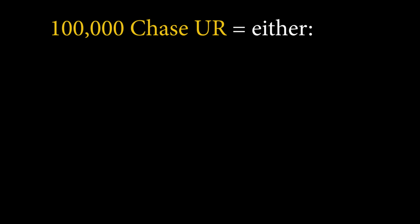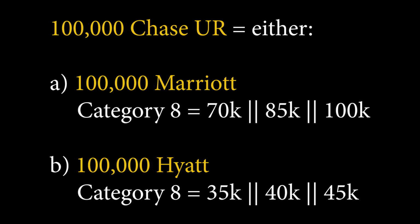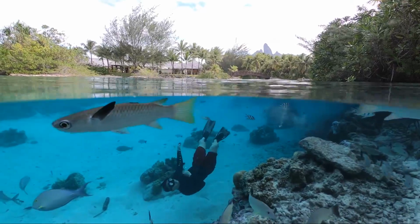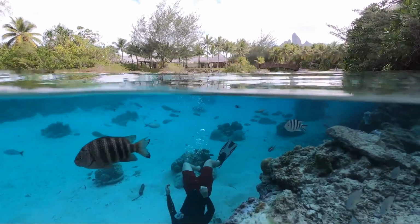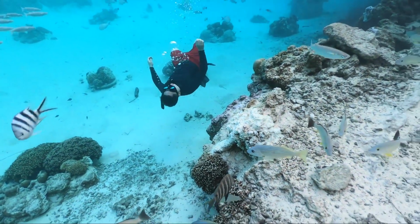So let's say you had 100,000 Chase points, that could either equal 100,000 Marriott Bonvoy points, or 100,000 Hyatt points. In the absolute worst case, 100,000 Marriott Bonvoy points is going to redeem for one night at their most expensive hotels. So for example, St. Regis in Bora Bora. Really cool hotel, but that's definitely a lot of points, especially when a lot of people who recently went ended up booking when it was 60,000 points.